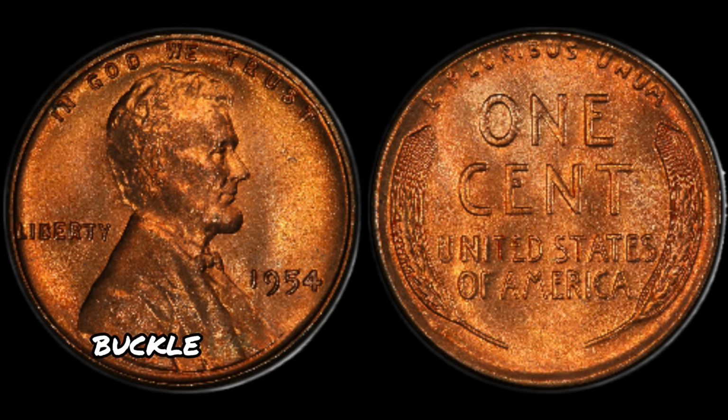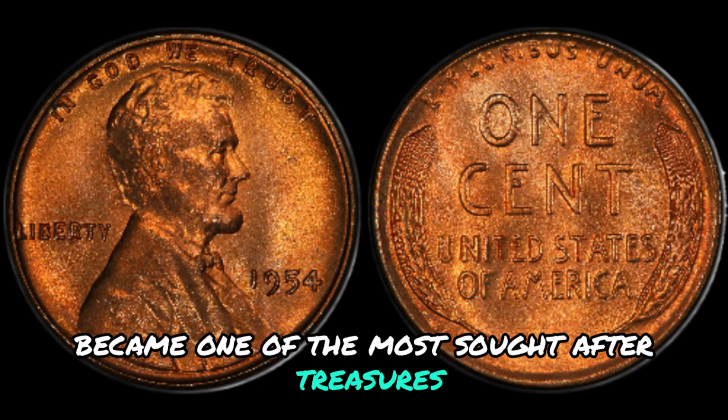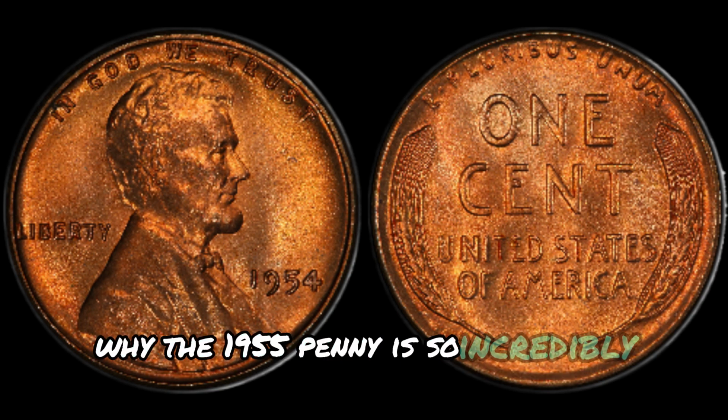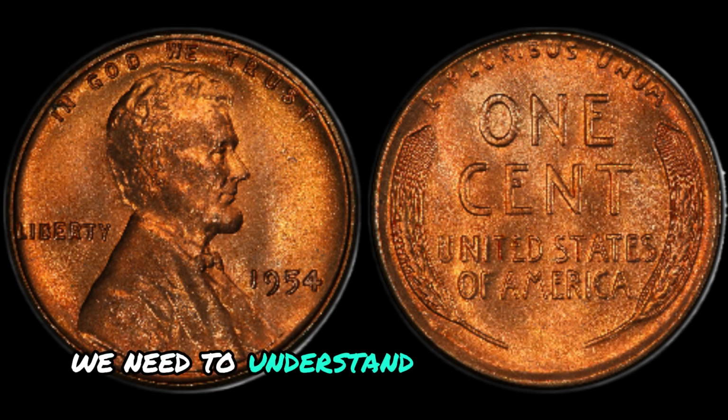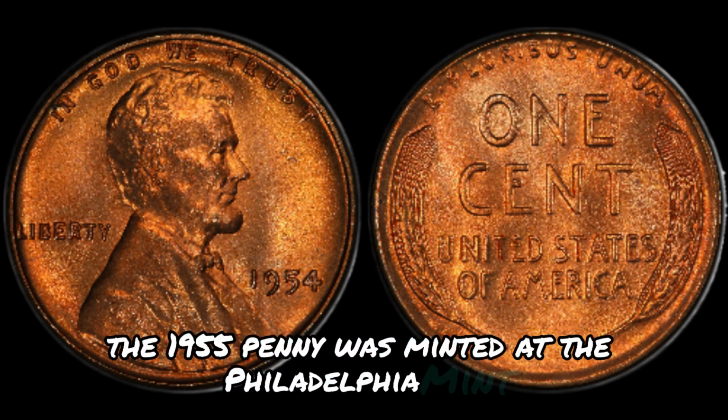And who knows? As the years go by, this value may continue to increase as more collectors and investors recognize its significance. If you're lucky enough to come across one of these rare coins, you could be holding on to a literal fortune. So, next time you're sorting through your change or your coin collection, take a closer look. You might just discover the next big thing.